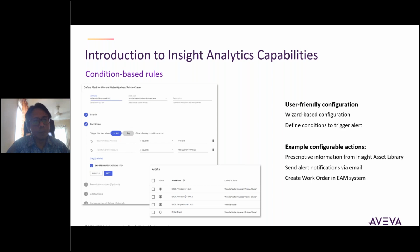And then we have condition-based. So condition-based is an easy-to-use feature in Insight. It uses wizard-based configuration where you can define condition rules to trigger the alert. So here I can define the condition. For example, if the suction pressure of a pump drops 50% from its rated value, then trigger an action to the EM system to initiate the creation of a corrective work order. So this is one way for you to start to automate the proactive way of your maintenance practices.